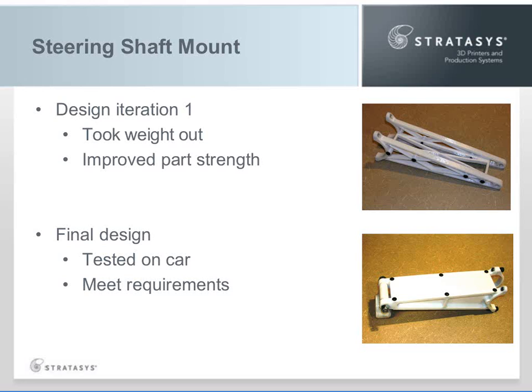So here you have this first iteration part, and you can see it's very lightweight. It's structurally sound. Everything was more or less okay, but we decided we just needed a little bit more there for the end. So 6 hours later, you can have another part, another iteration, which became our final design. And we put it on the car. We knew everything would be great once it came out of the CNC shop, so we could go with confidence from there.